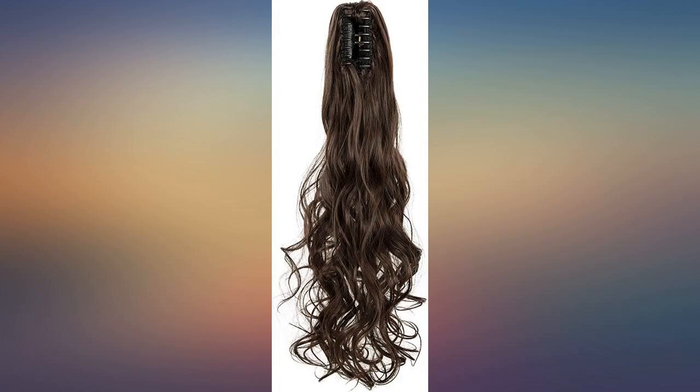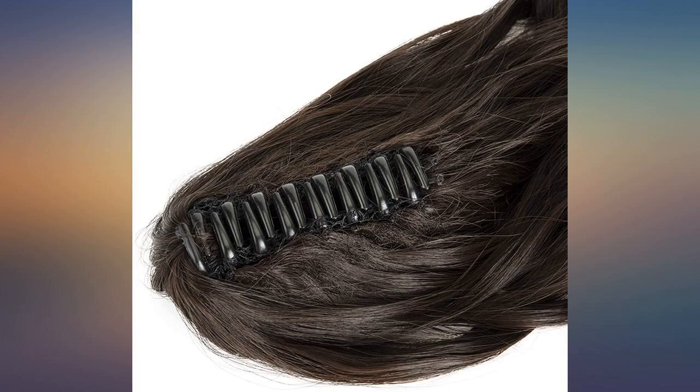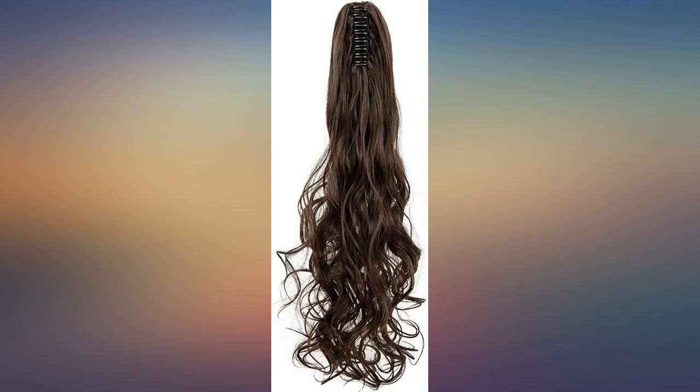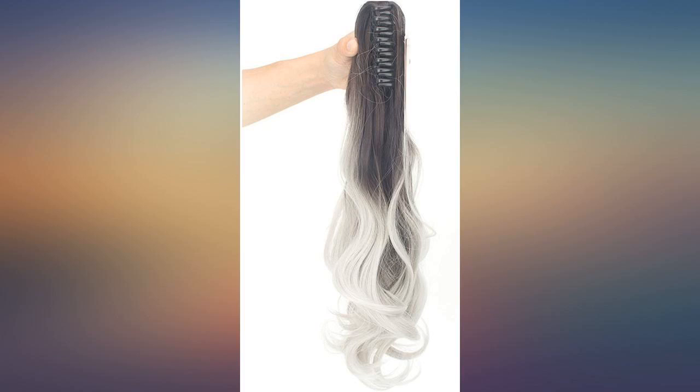They lost the first order, but the company was wonderful. They sent me another one and I got it quickly. Takes less than 10 seconds to do my hair for work. So easy and looks completely natural. I get compliments on my hair every single day. I'd give this 100 stars if I could.